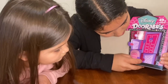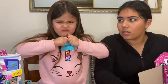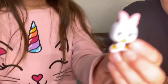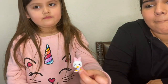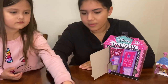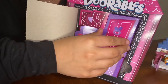How do you open this one? Dang. Ooh, what is it? Daisy. Daisy. Oh, it's Daisy. You like her? She's from Minnie Mouse. So door number 4. Let's see. So door number 4. Big door.